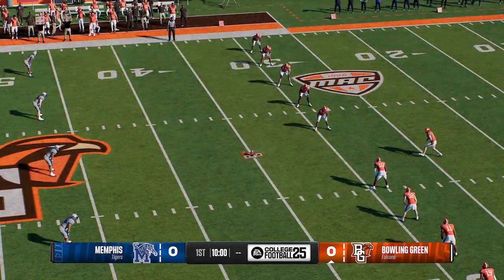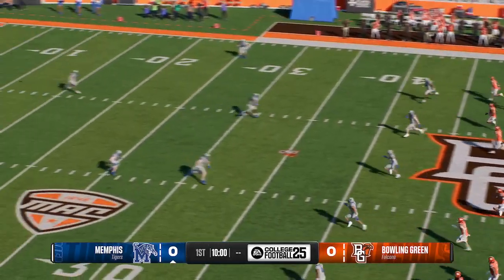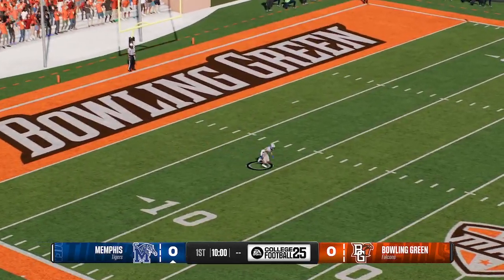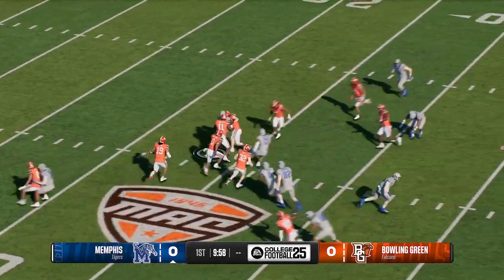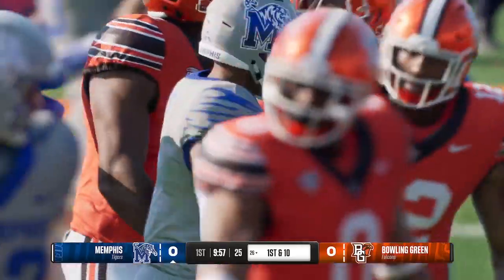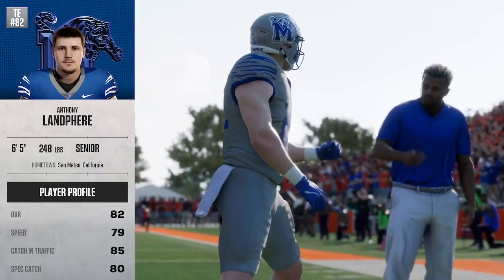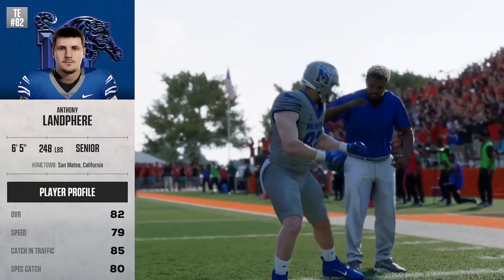The Falcons will kick it away to start. From inside his own 10, let's see what he gets. Able to find enough room to get it out across the 25. He's brought down at the 26. So the Memphis Tigers offense will get the first possession of the game.